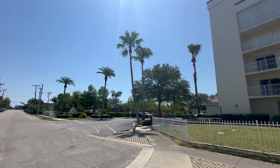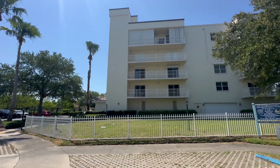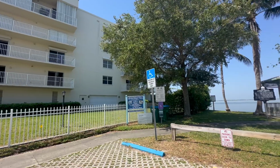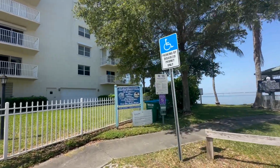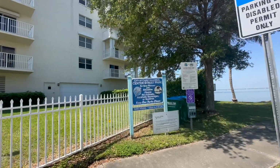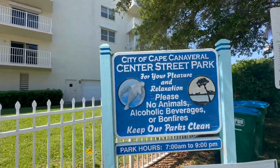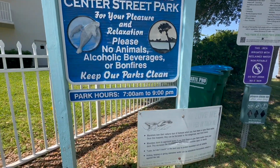This is Cape Canaveral's first historical marker, but there's not really a lot of information that I could find out about it online or the history behind it, so I'm afraid this video is going to be pretty light on the details. However, there are dozens of manatees swimming out here in the lagoon today, so we're just going to stop and watch them after we finish talking about the historical marker in just a few minutes.